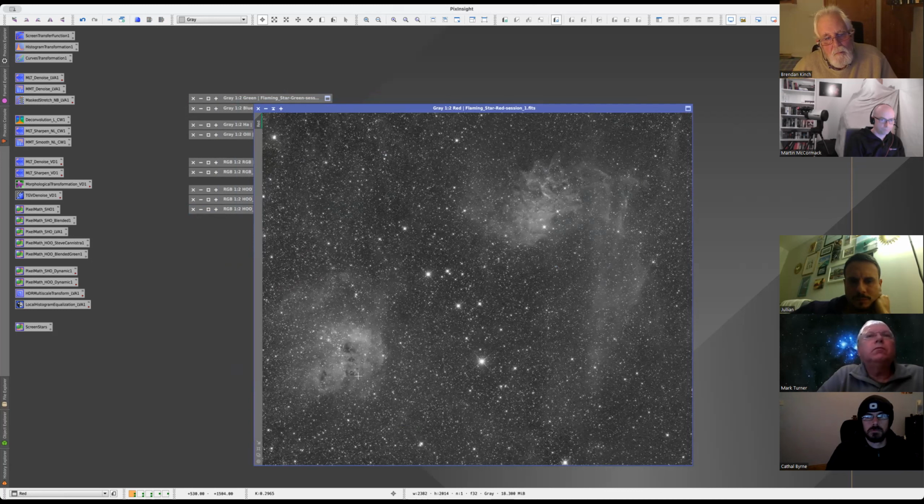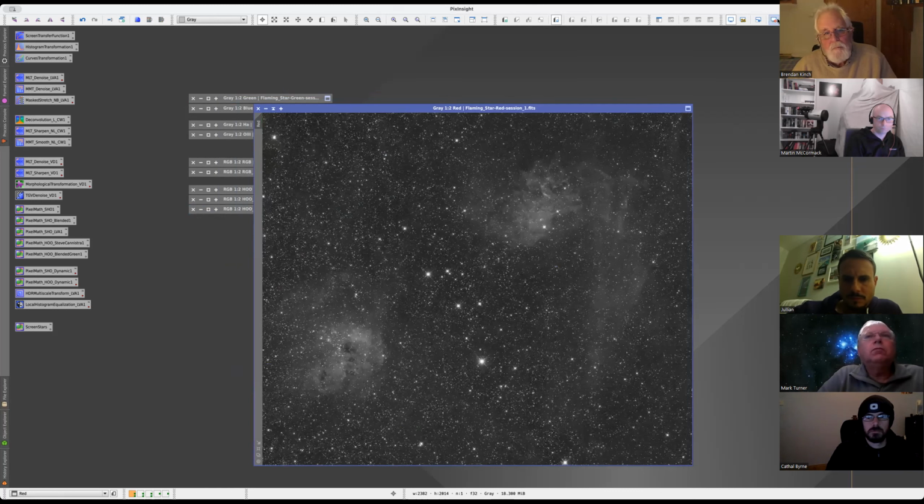So this is what your red looks like. And this is a linear image that's stretched. So Pixinsight, you can auto stretch. If I turn the stretch off, actually these images I've already stretched, so it's a bad example. I don't have an example here, sorry.